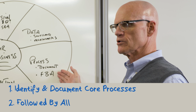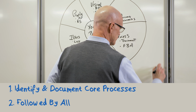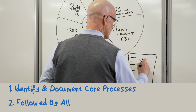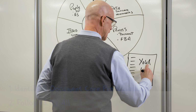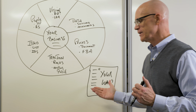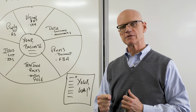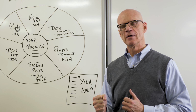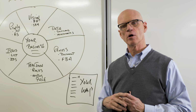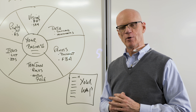And then publishing those processes in what we would call your way. So just imagine that you've actually got a document with these processes that are listed out, and then you publish it as what we will call your way. And what are you after here in publishing that document? Consistency, predictability, doing things the right way every time helps you to reduce cost, improve processes overall, enhance profitability, and ultimately make the organization a more fun place to work.